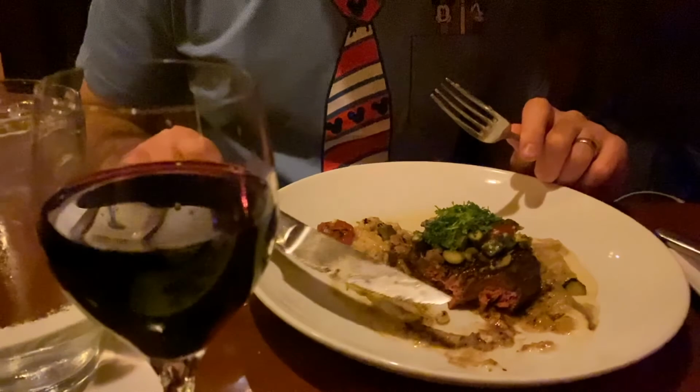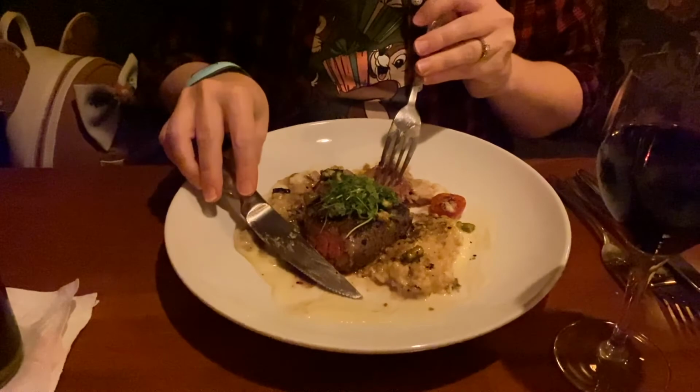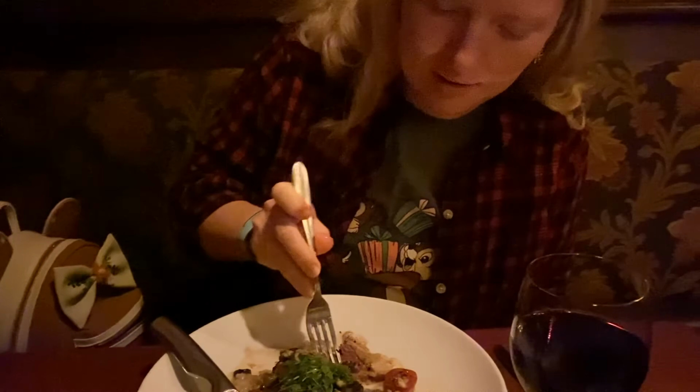Take a bite of this. That's such high praise from you. I'm looking forward to this bite. Trying to get a perfect bite here with the steak and then the risotto. That is a good bite. Wow.